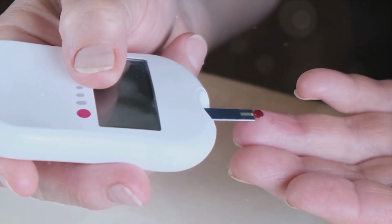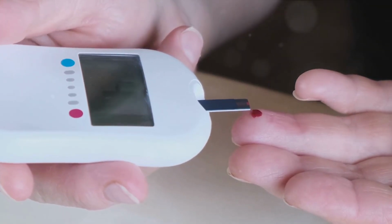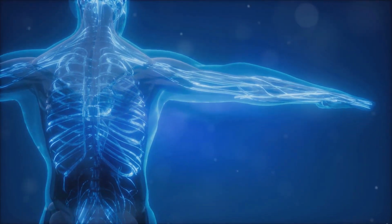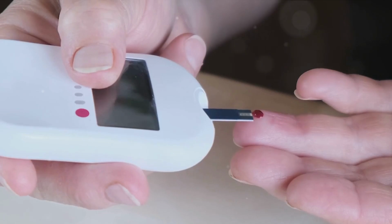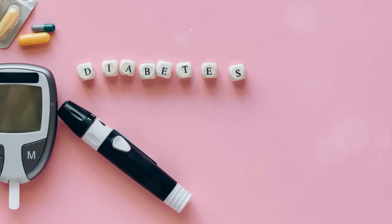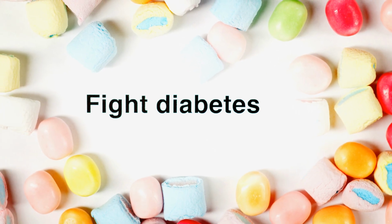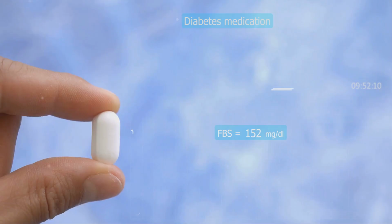Well, when your body's cells don't respond effectively to insulin, it results in high blood sugar levels. Over time, these high sugar levels can cause damage to the tiny blood vessels in your retina, leading to diabetic retinopathy. So, how can we manage this condition? The first strategy is to maintain tight control over your blood sugar levels. Regular monitoring and adjustments to your diet or medication can help keep your levels within a healthy range. Secondly, regular eye exams are crucial. These exams can catch any issues early on, allowing for prompt treatment to prevent further damage.